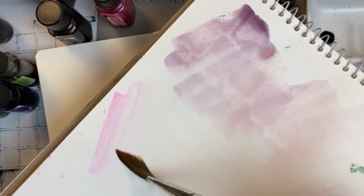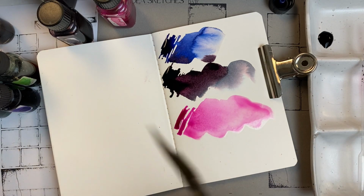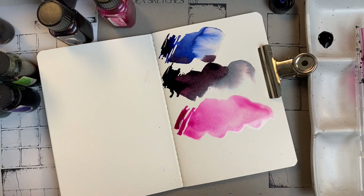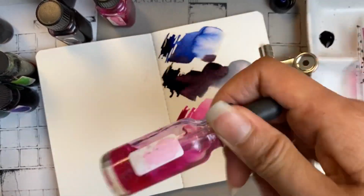So the thing with the inks, it's just like paints. If you don't want them to mix, you need to clean your brush off. And so that's why I have this separate sketchbook that I usually will clean off my brushes.